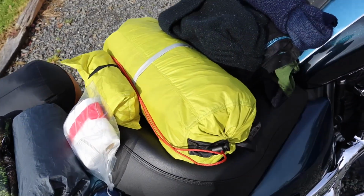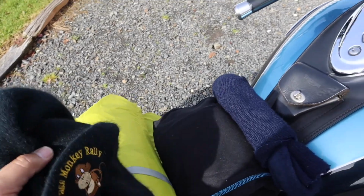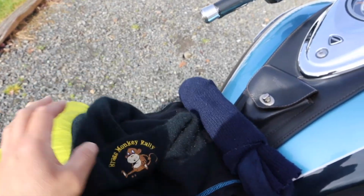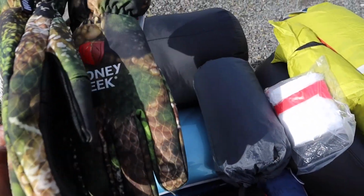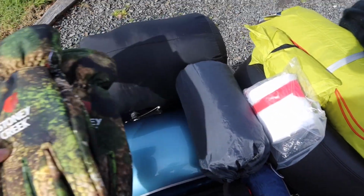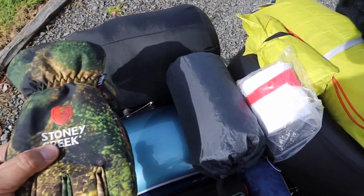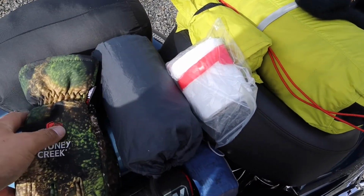Then we start moving into other things. Beanie. Can't go without a hat. Got to have some form of hat. Then the next one I deem is gloves, waterproof gloves. Now these things are very warm, so not only are they waterproof, but they're warm, and they can actually double up and be used on the bike for riding home if you need to.